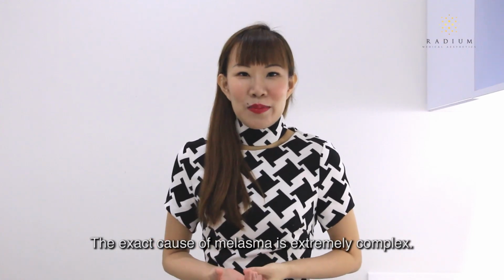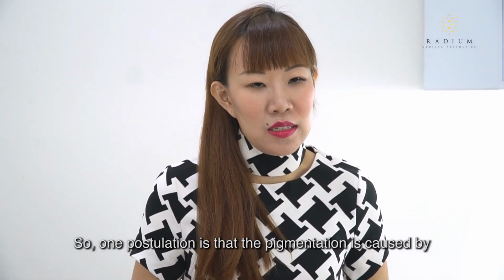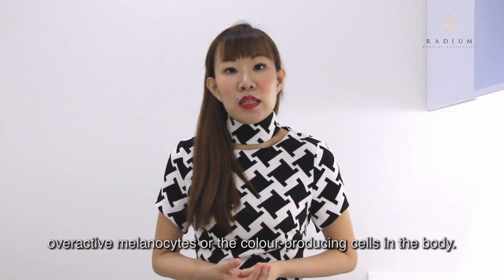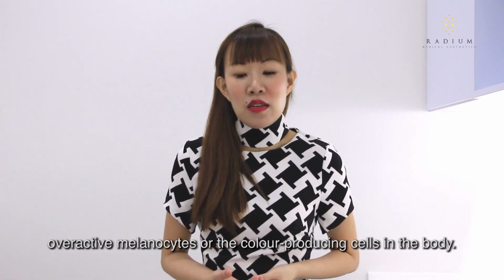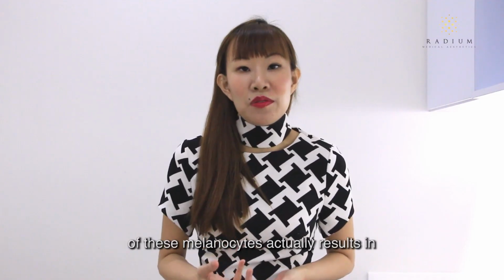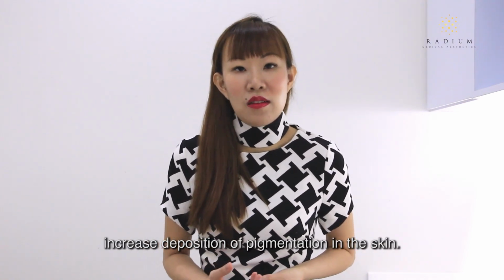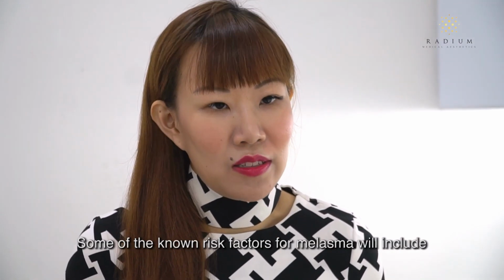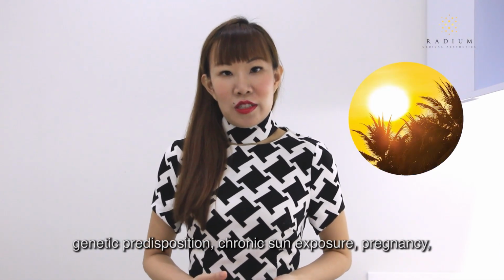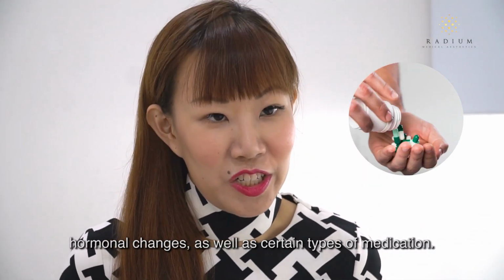The exact cause of melasma is extremely complex. So one postulation is that the pigmentation is caused by overactive melanocytes or the color-producing cells in the body. We believe that the excessive stimulation of these melanocytes actually results in increased deposition of pigmentation in the skin. Some of the known risk factors for melasma would include genetic predisposition, chronic sun exposure, pregnancy, hormonal changes, as well as certain types of medications.